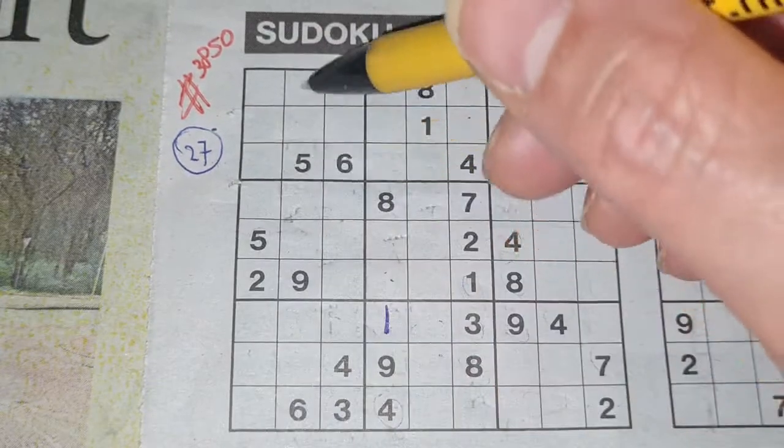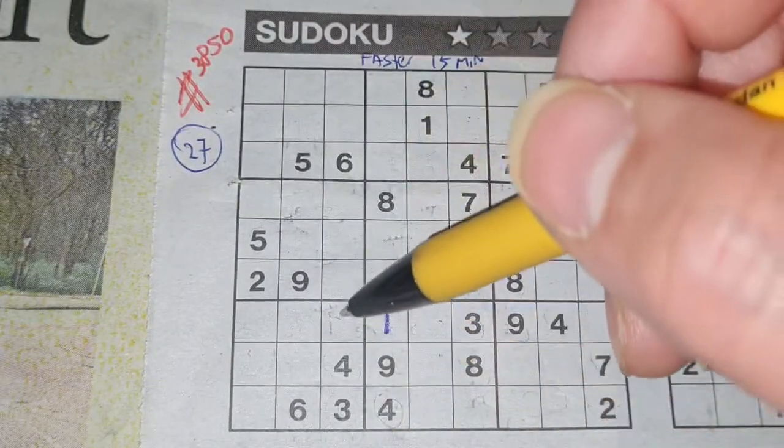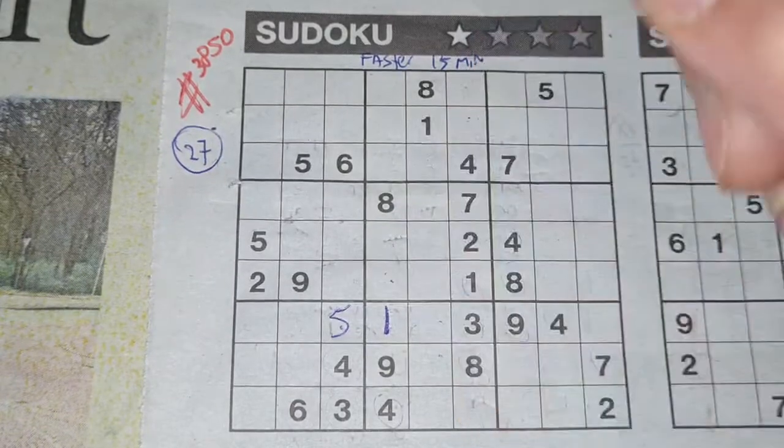5 in the first column, 5 in the second column. So in the third column, the only place left for the 5 should be there.